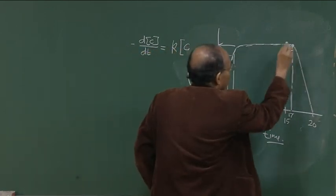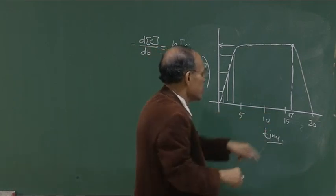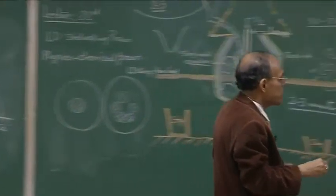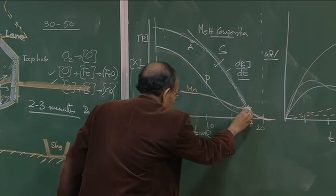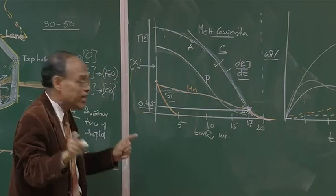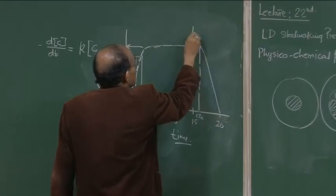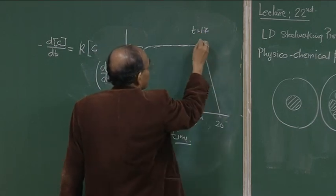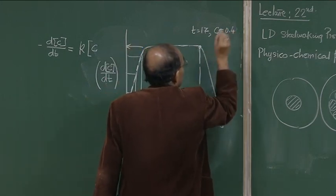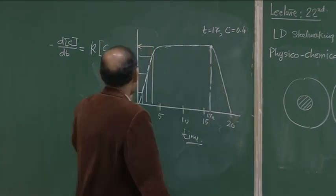So this point is known to us, that up to 17 minutes the decarburization rate is constant. And at 17 minutes, we look at this graph which you have measured, and suppose I am saying 0.48% carbon. What I mean to say is that this is a known value for us, because we have made elaborate measurements of carbon concentration. So, we know at t equal to 17, C is equal to 0.48 carbon concentration. So, this is my initial condition.